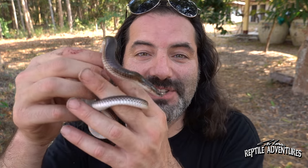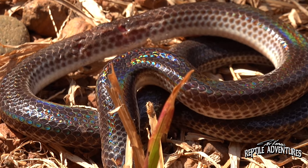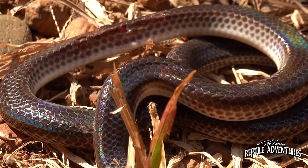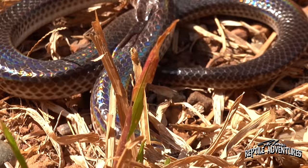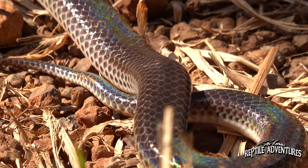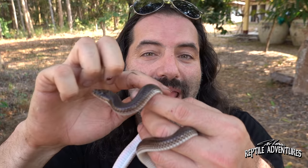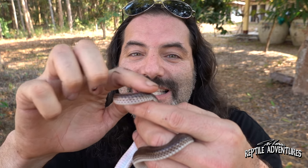All right, Rattler, so one of my top target species for Thailand is this guy. This is a sunbeam snake. This is the world's most iridescent snake. They are literally living rainbows. They have an incredible iridescence about them, and one of the cool things about these guys are their smooth scales. This is one of the only snakes that you can pet forward and backwards, and it feels exactly the same.